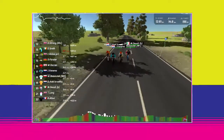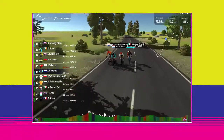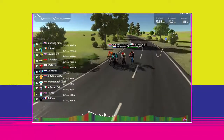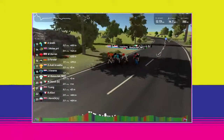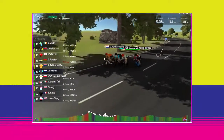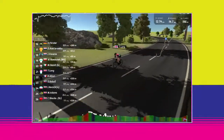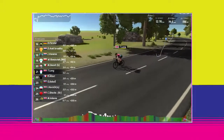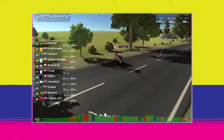Desault, I'm pretty sure, I can't remember the real name of that rider. I think Desault's a nickname. Have to again check up on that. And just behind them, they've been distanced slightly. They've got Long there, 60 metres. They're in their yellow power band there.